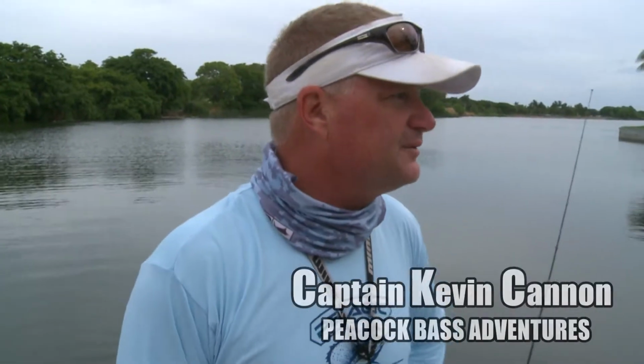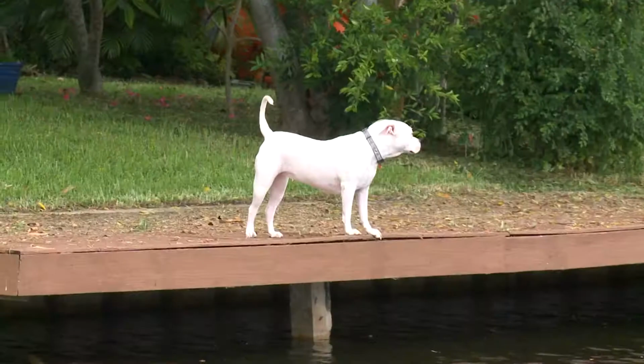This is typical here when you're fishing around these docks. A lot of these houses always have dogs, of course. They always come out to greet us every morning, bark at us a little bit, say hi. And not too long ago, one of them got a little crazy and actually jumped off the dock to come see us.